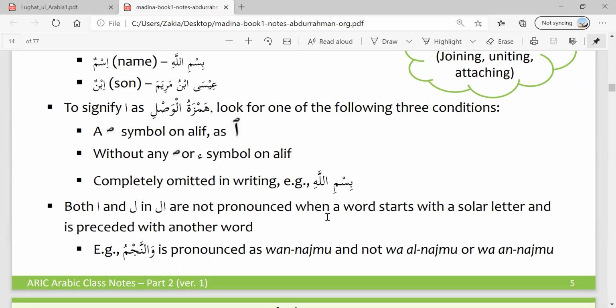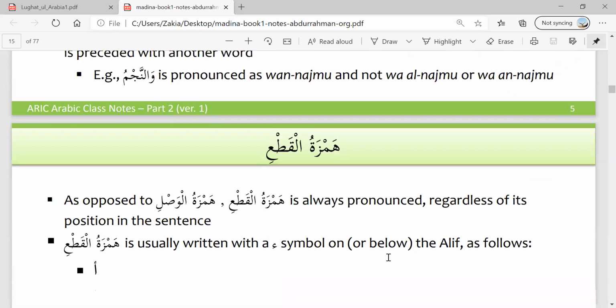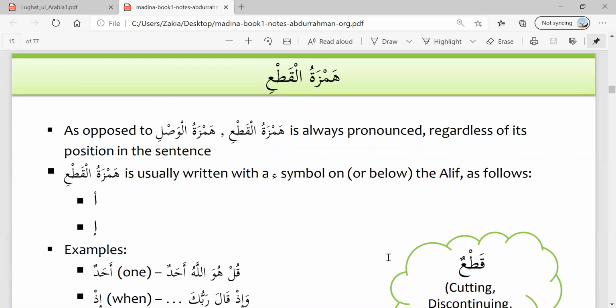So if it's a solar letter, we've seen that you don't pronounce alif lam, so you say wan najmu, or an najmu. And the same with the letters of the moon. If it's a vowel, here this is a vowel, which means and, you just directly pronounce that without saying wa al najmu. So you don't say wa and al together, same as what we've seen before. And that's moon letters and sun letters and Hamzatul Wasl.